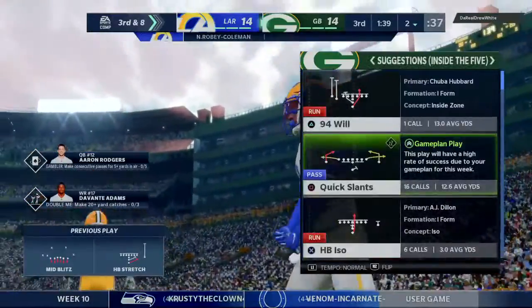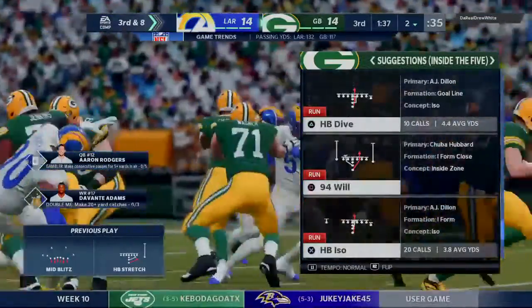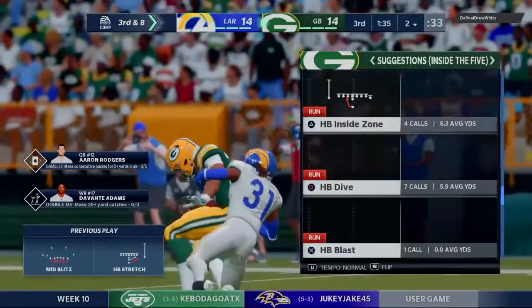Jeez. 2 runs in a row, but only 2 yards to show for it. It's now 3rd and 8.